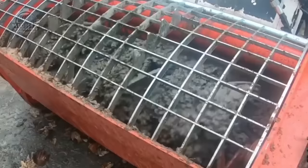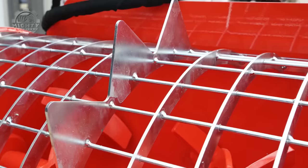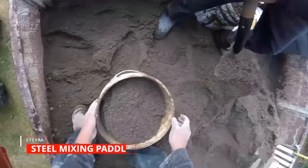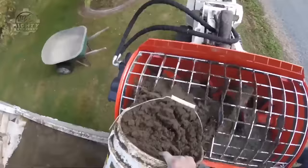Number 8. Eterra Concrete Mixer. The Eterra Concrete Mixer is a skid steer loader attachment that is incredibly effective and adaptable. Its distinctive design, which includes a helical-shaped mixing auger and guarantees quick and thorough mixing of materials, distinguishes it from other concrete mixers. Additionally, the mixer has a hydraulic gate that enables fine control over the material flow, making it simple to pour concrete precisely where it's needed.